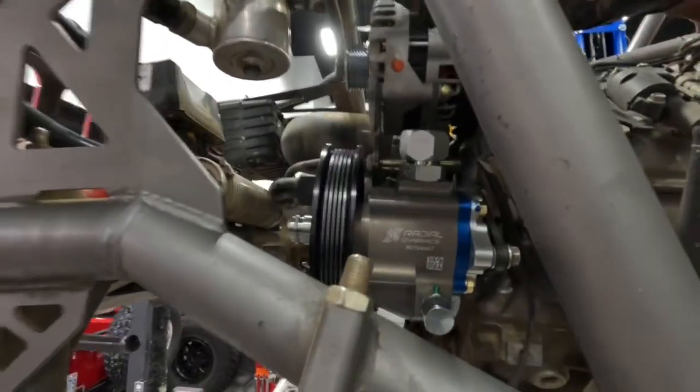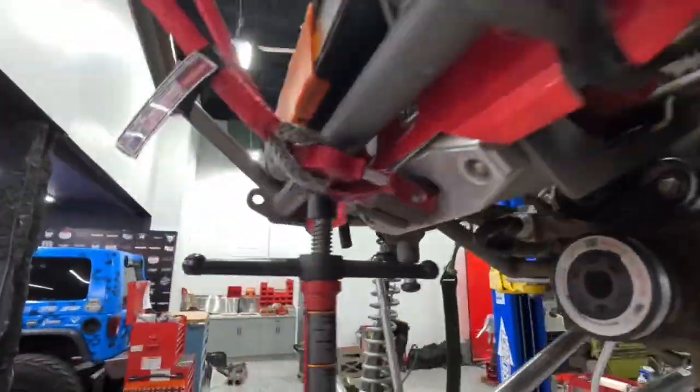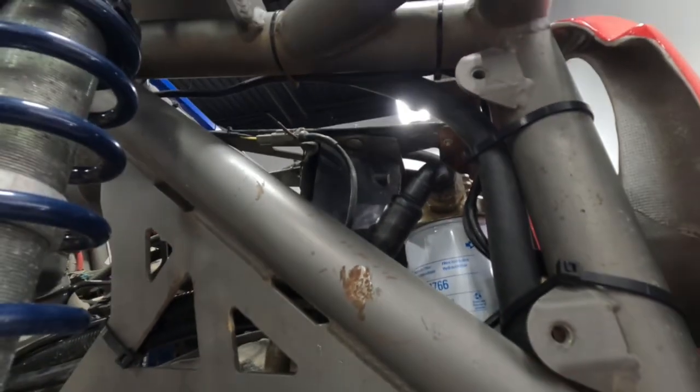Here's a new one, which is pretty rad. Power steering pump. So that's the RDT from Radial Dynamics. We already run one of their reservoirs, and if I swing over here, you can see we run one of their filter setups on that aluminum block there. So yeah, their stuff's all pretty sweet.